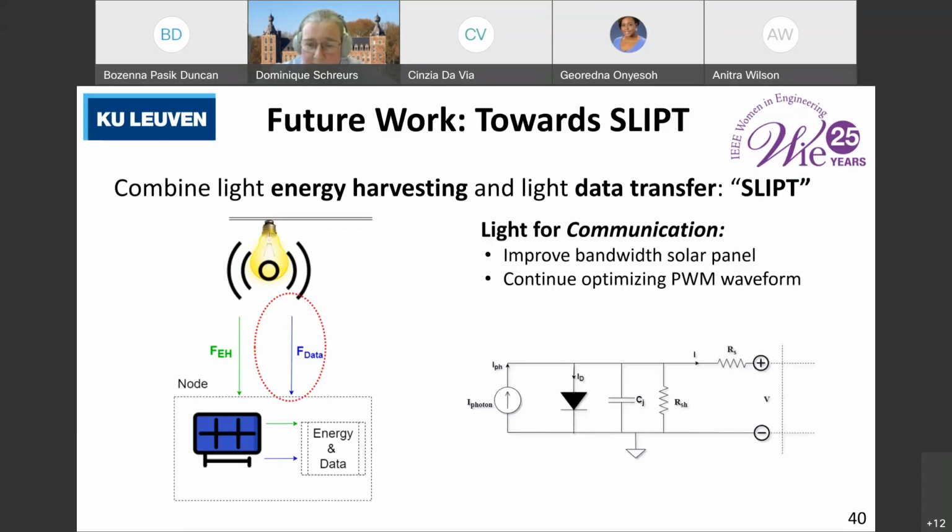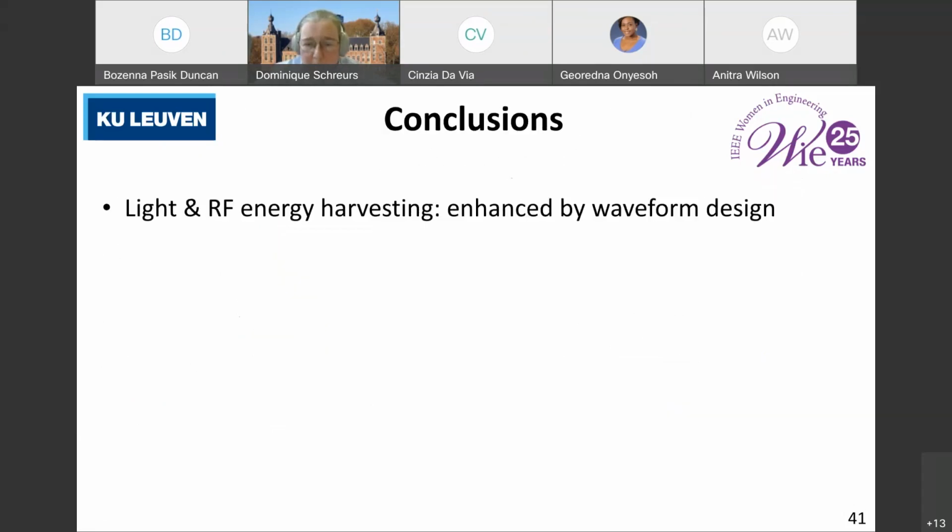So to improve actually the bandwidth of the solar panel, and to continue, of course, the work on optimizing the PWM waveform. Okay, this brings me to my conclusions. I tried to explain that in order to improve performance of light and RF energy harvesting, it's for sure worthwhile to think carefully about the design of the waveform.